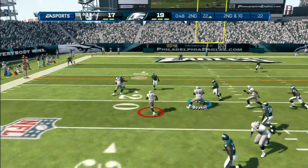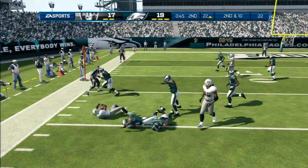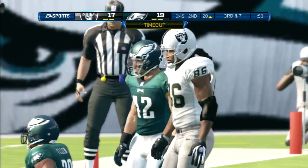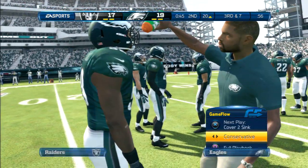Safety valve time. He's brought down at the 20-yard line. Well, I guess the best thing to say there, Jim, is they completed the pass, but it still did not get a first down.